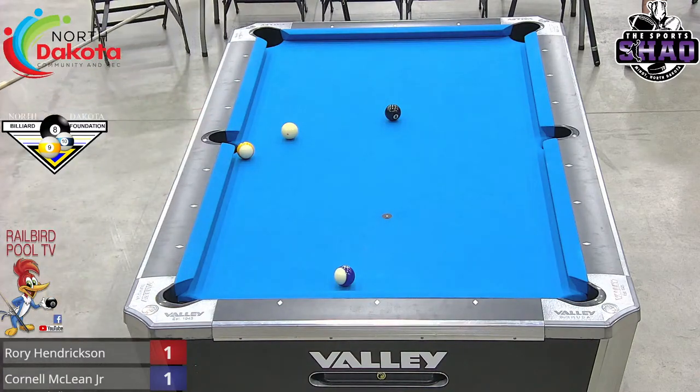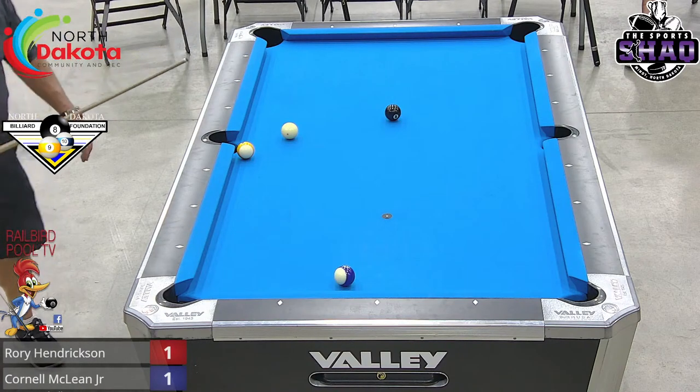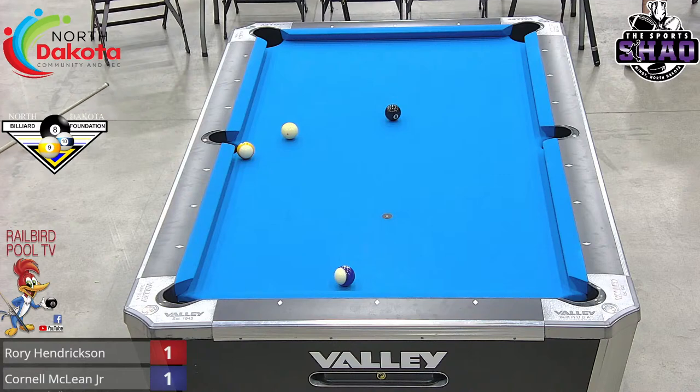He's going to have to draw into the rail. I don't know if he can. He can't roll through this. He can cut it in the side, but I don't think he can roll through. I don't know. It's real close. He might be able to punch that and then force it to the short rail. But definitely, I don't think he can put topspin on it.